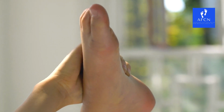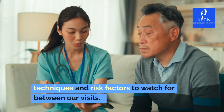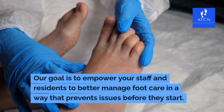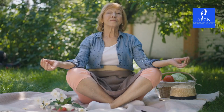Education and risk management. We work closely with your staff to help educate them on proper foot care techniques and risk factors to watch for between our visits. Our goal is to empower your staff and residents to better manage foot care in a way that prevents issues before they start.